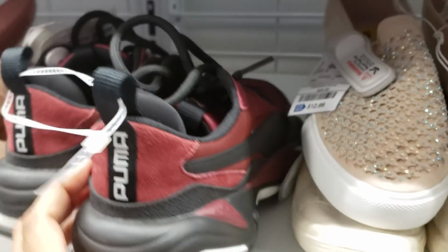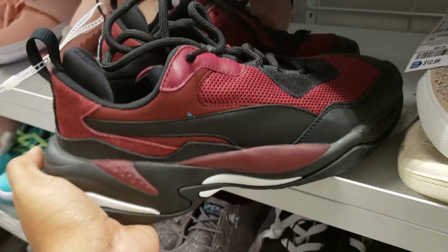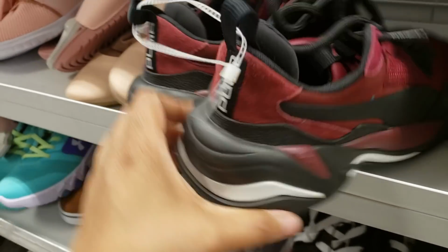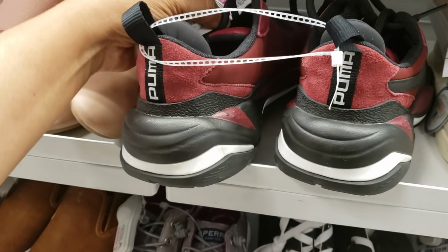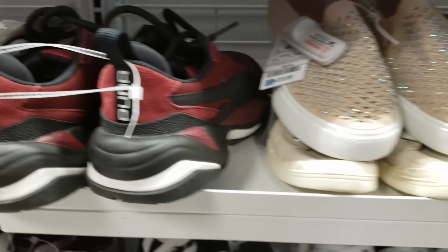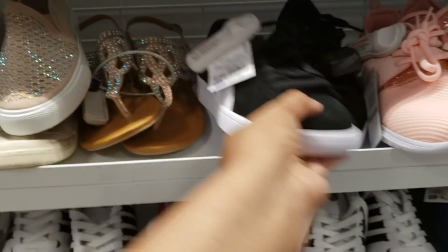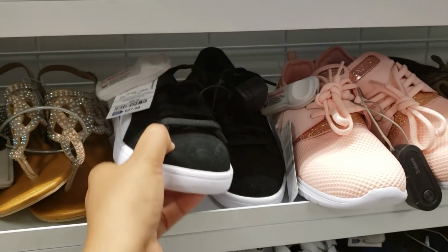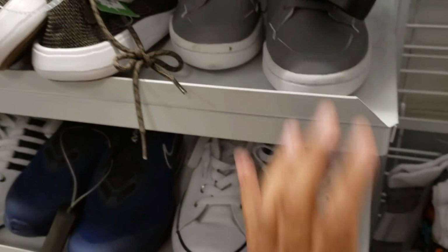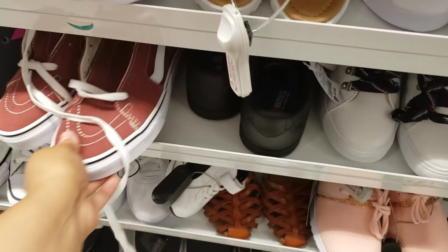Oh, look at these Pumas. The Deadpool Pumas. They remind me of the dad shoe. How much do they want for this one? So they're asking for $18.99. They do have the suede for $27, black suede. Adidas for $29. Converse. What is this one?